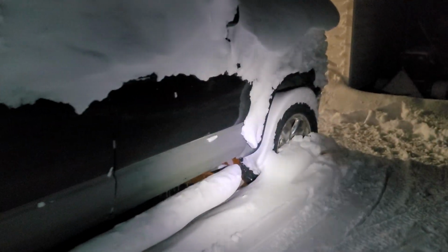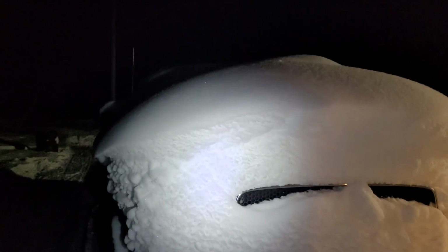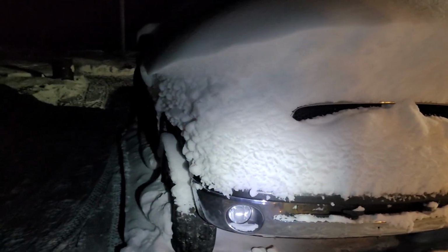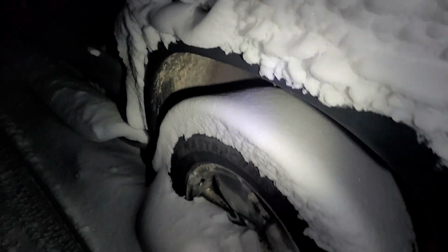Oh, hold on, let me get up to the side of this so you can see what it looks like. It's kind of funny looking. Let me get back here. That's what the front of the truck looks like. Check out the snow right there. Isn't that wild?